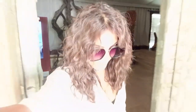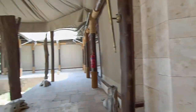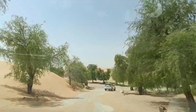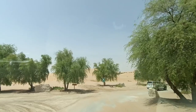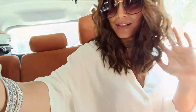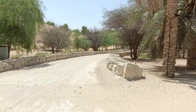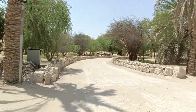Okay, so we have checked in. We have got our room keys. This is a luxurious boutique desert resort. The car is going to take us to the parking lot. So we're going to follow him to the parking lot, park our car there and sit in the ride, and then we go off to our villa. I'm very excited about this whole trip because I have never been in a desert resort before. This is the view and this is on our way to our villa.